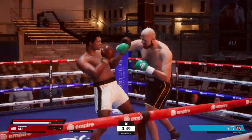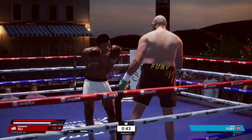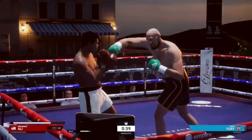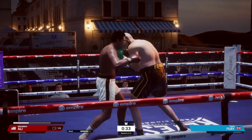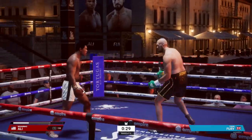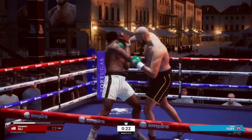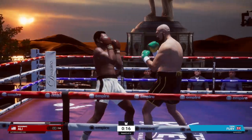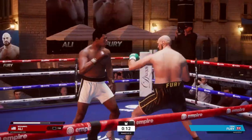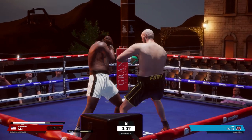If there's anyone that can get out of trouble, it's Muhammad Ali. Seems like he's beginning to recover a little bit. Good job getting out of trouble. Good counterpunching for both these athletes. Both men step back for just a moment. Despite what the judges' scorecards read, there are no losers in this one.